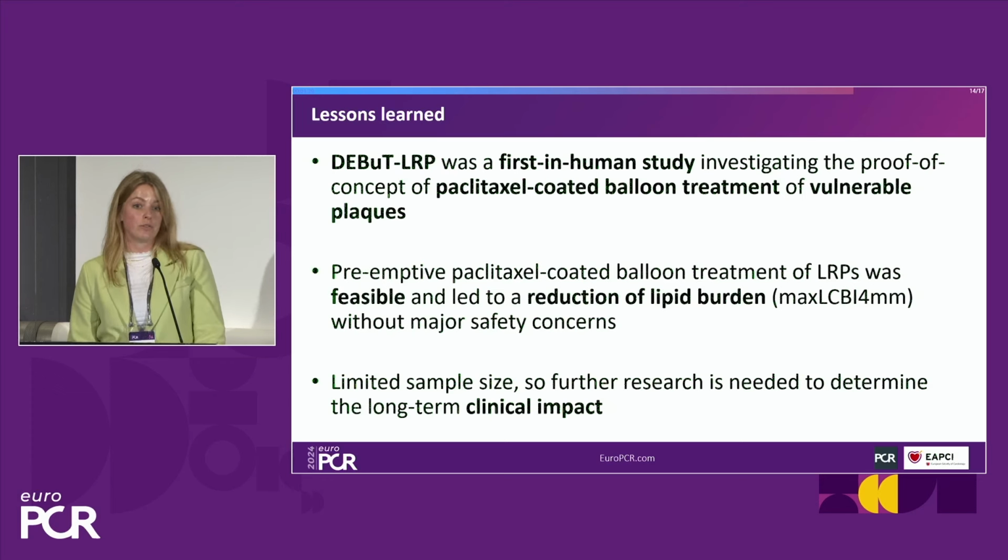So what can we learn from WLRP? That it was a first-in-human study where we investigated the proof of concept of paclitaxel-coated balloon treatment of vulnerable plaques. And we demonstrated that preemptive paclitaxel-coated balloon treatment of lipid-rich plaques was feasible and led to a significant reduction of the lipid burden in terms of the max LCBI without major safety concerns.